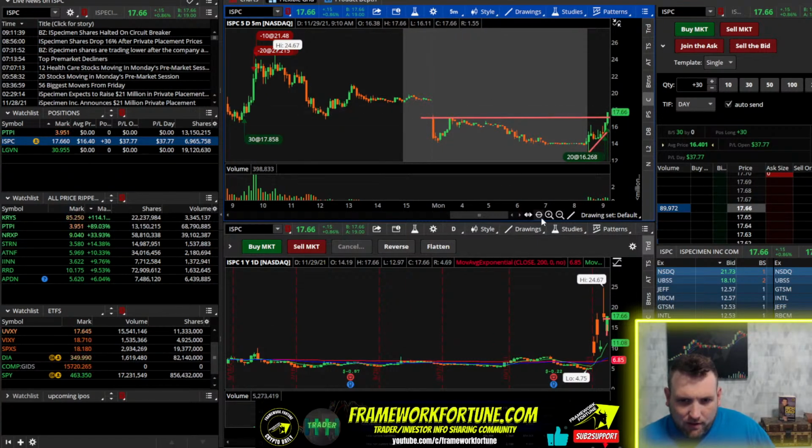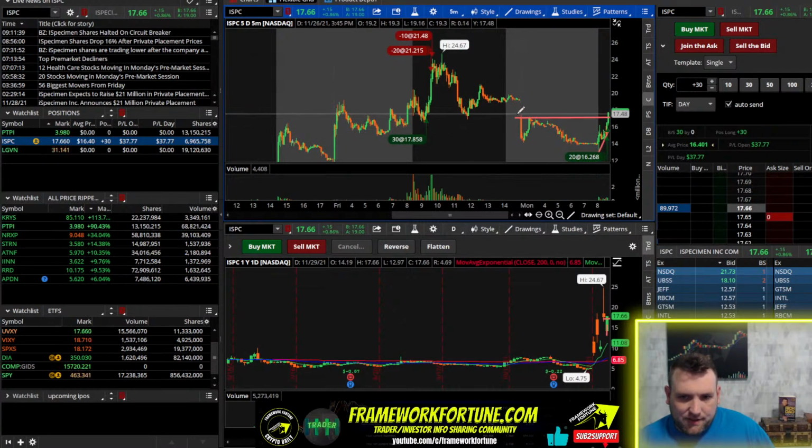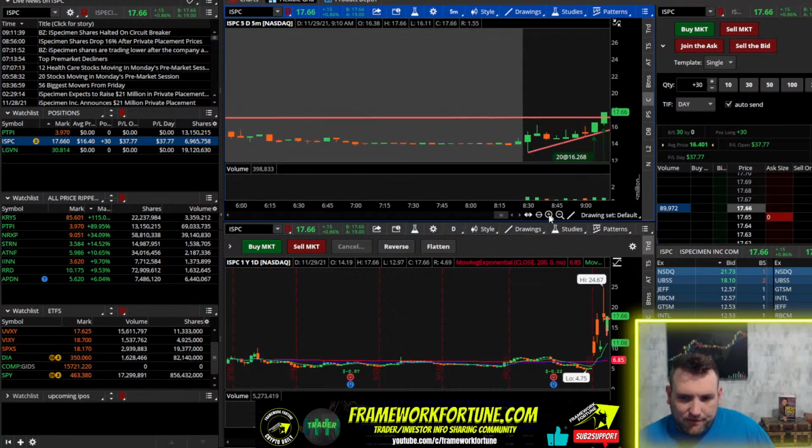So what I want to see here on this gap, or out of this halt, is this gap to fill right here. I want to see it shoot straight up out of this halt, or even gap up out of this halt to about 18.50, because 18.50 is some resistance as well, and then we'll see if it can push on up to 20.